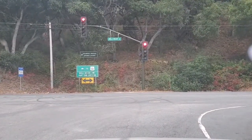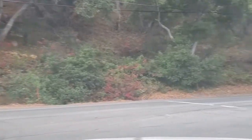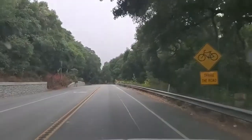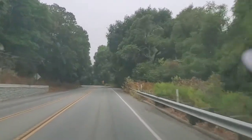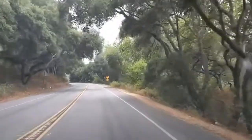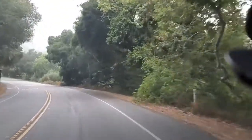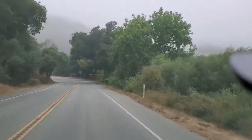Avila Beach in Port San Luis, 3 miles. A lot of hot springs around here. So we're close to the fault line, San Andreas Fault, but some fault line runs right through here, so there's a lot of hot springs in this area.